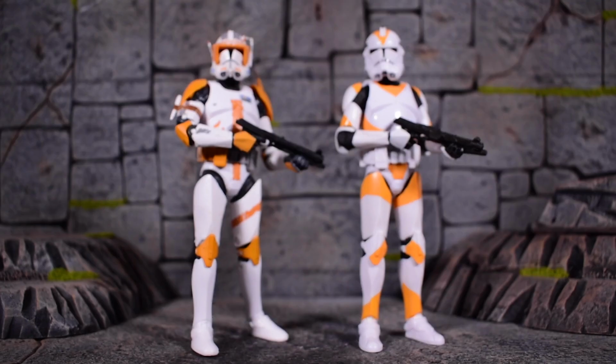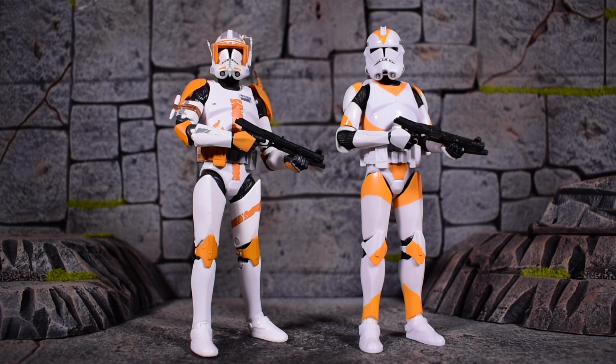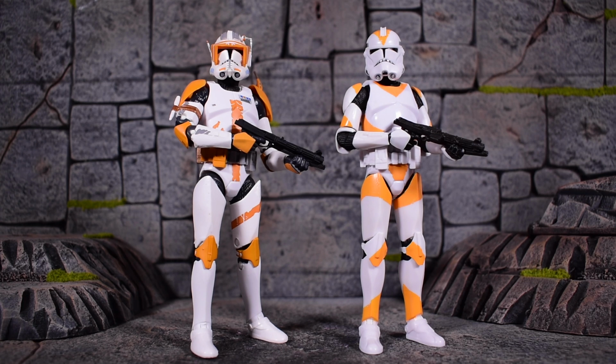Alright, so this is the re-released Archive Wave Commander Cody. And unfortunately, that means that they just re-released the previous figure and it wasn't a remake. So it's on the older body mold. And in my opinion, they should give us a brand new Cody eventually on the newer buck. For right now, this is what we have, and it's still a good figure. It looks great. And you can see how it matches pretty well with the yellow on the 212th Trooper.